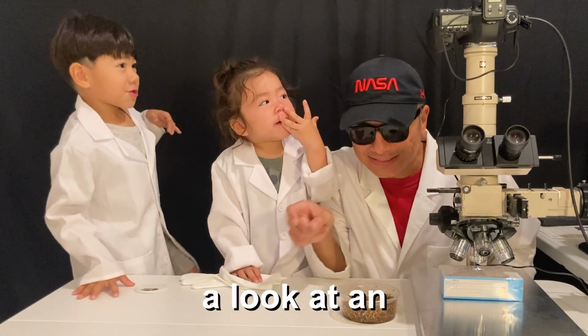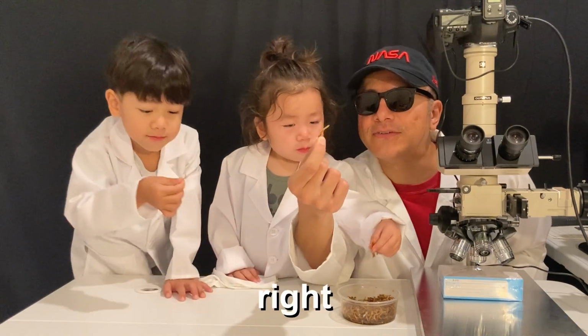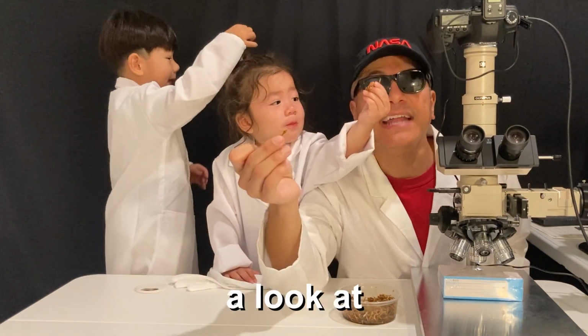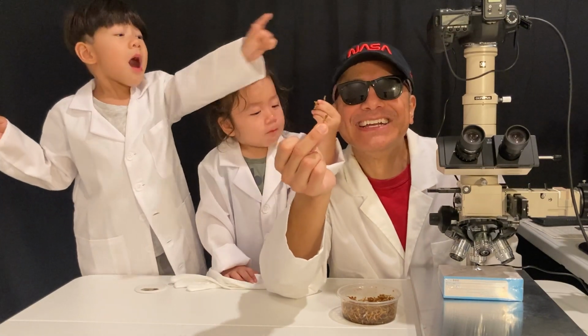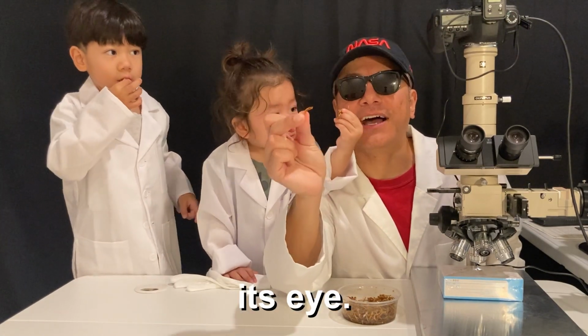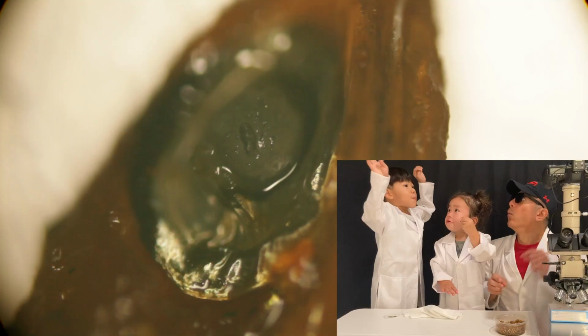So we'll be taking a look at an anchovy. In particular, let me grab one here. Oh, this is the big one. There's an anchovy right there. We're going to be taking a look at the anchovies. We're going to be taking a look at its eye. That's right, there it is. So let's begin our journey at 5X right now.